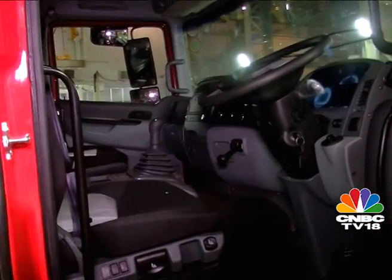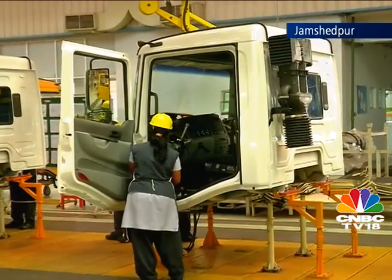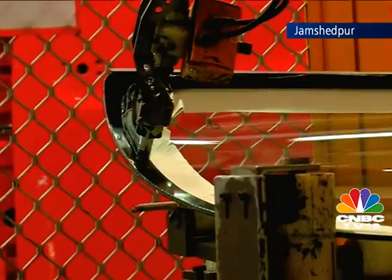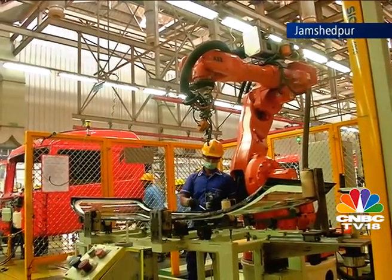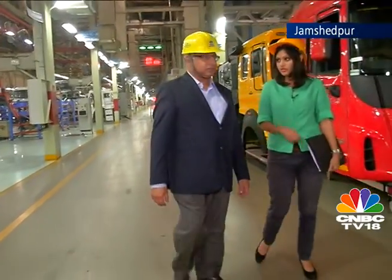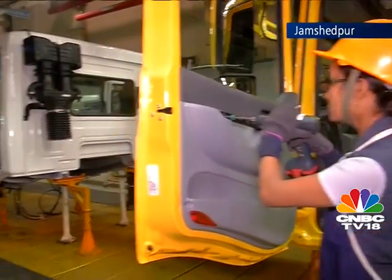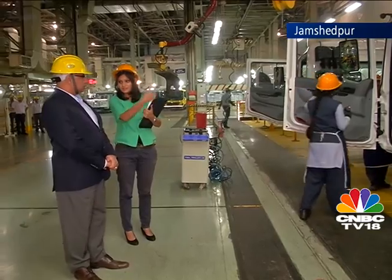So the inside is very comfortable. For instance, the Prima trucks there, these are taking into account the latest styling in the world. Right. So I think the fact that commercial vehicles are also paying a lot of attention to design. So now comfort is also given a very important place. Yes. Comfort is also very important now. So it's also interesting to note that you have a lot of lady workers working over here in the cabin area.